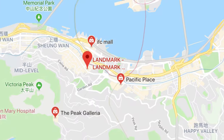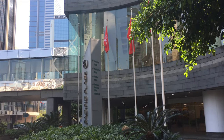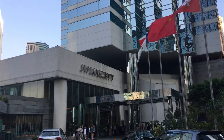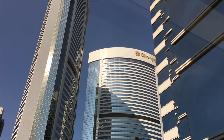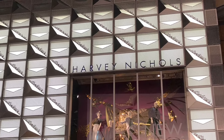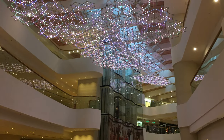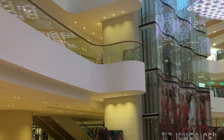We now cross over Victoria Harbour again to Pacific Place. This is another very luxurious shopping mall and complex of luxurious hotels like JW Marriott, Conrad, and Island Shangri-La. Pacific Place has a huge department store, Harvey Nichols, its own spa street with all the types of treatment vendors and salons, and of course all the famous luxury brands.